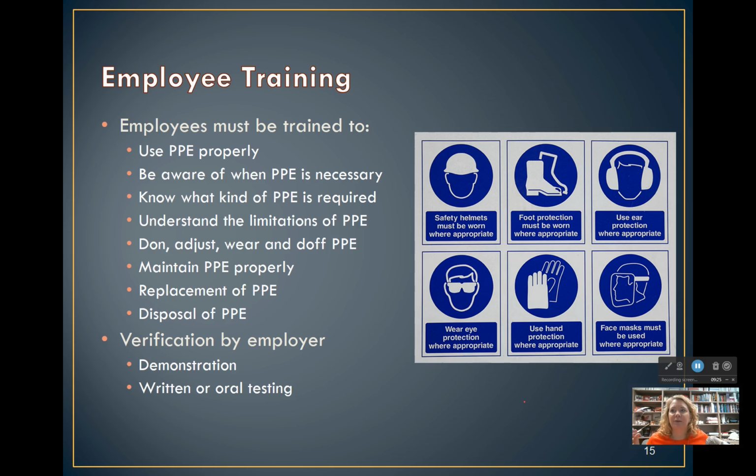Of course, we know how to put safety eyewear on, but we do need to make sure we're training to everything else with regard to the other PPE. How to maintain it properly, how to clean it, that type of thing. How do we get a replacement if something happens, if it gets scratched or something goes wrong with it. And then how to dispose of the PPE.